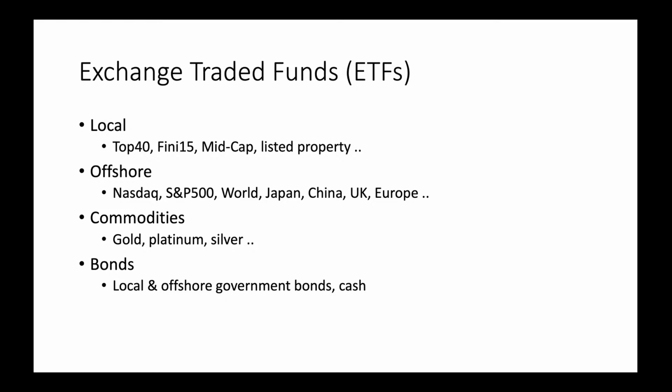What's also important is, although it is an offshore investment, because you're doing it in rands on the JSE, and because ultimately when you sell, you will receive rands, it's not part of your offshore allowance. So it's no impact on your offshore allowance. If you've got money offshore, you can open up a Standard Bank web trader account, and there are ETFs in that, and you can buy those in dollars, no problem. Local and offshore government bonds. We've got cash. There's a cash ETF from ABSA. So we've got a massively wide range.